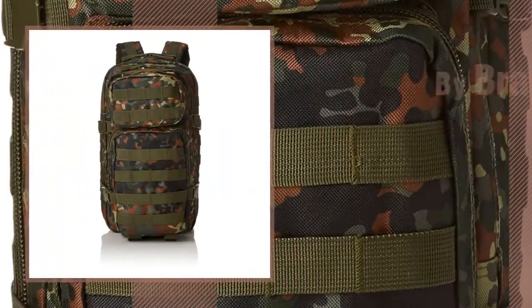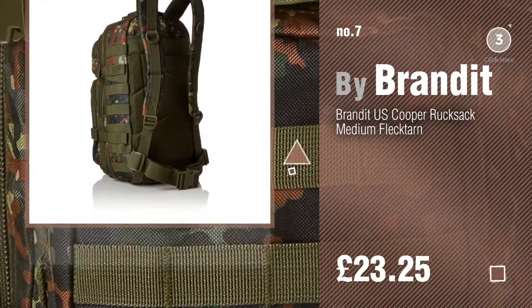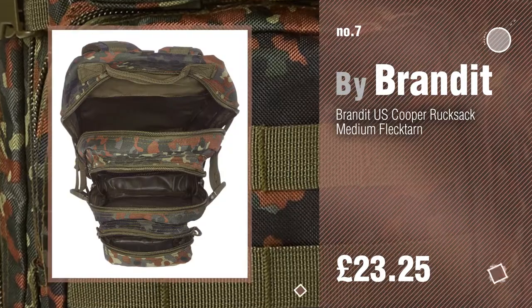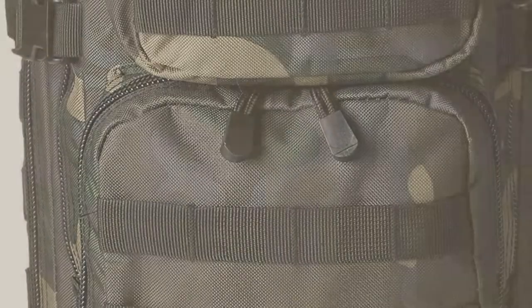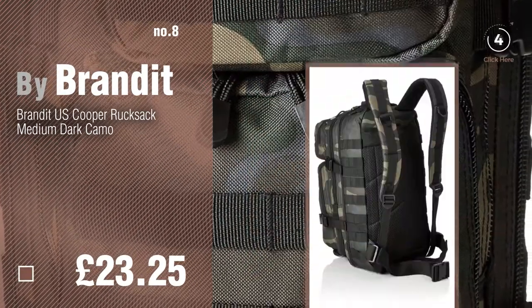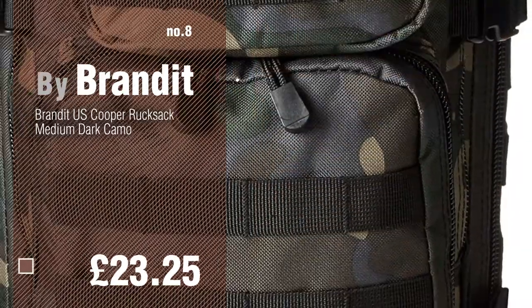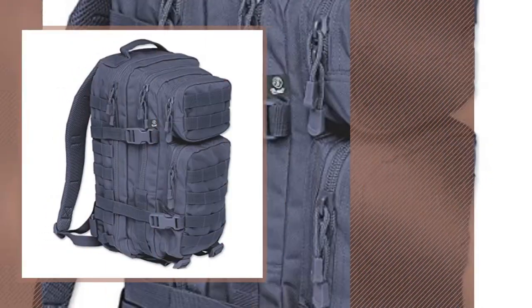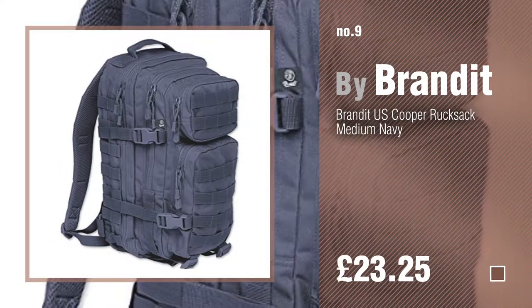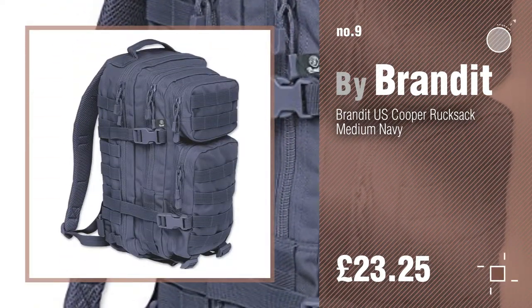Number 7. Click the circle to find more amazing products and gift ideas. Number 8. Number 9. Discover more great kids backpack ideas and items to explore, click the description below. Number 10.